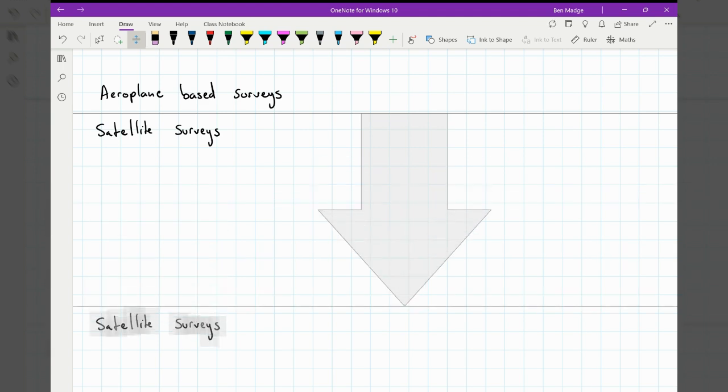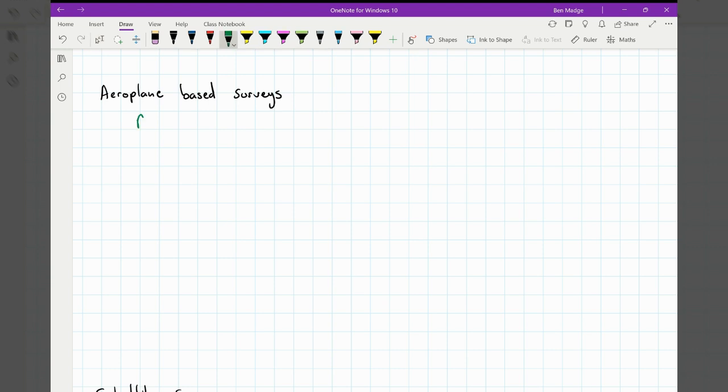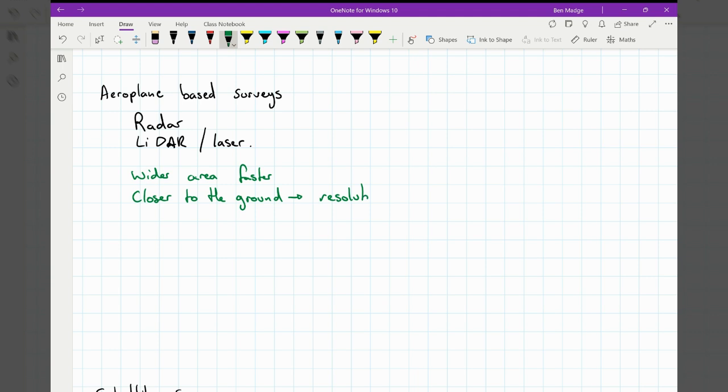Aeroplane-based surveys are going to be things like radar. Let's change the pen color. Radar, so that sort of ice penetrating microwave radar, radar altimeters, things like that, and also things like LiDAR or laser altimeters as well. These are going to cover a wider area much faster than a ground-based survey. It's closer to the ground, which will increase the resolution of our results, but it also means it covers a smaller area than a satellite, which are obviously much higher.